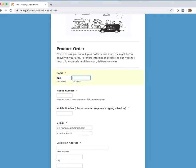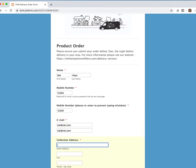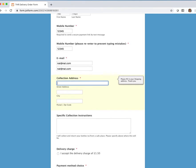So first of all, you'd add your name. Shouldn't be too difficult. You'd add your mobile number. We ask you to do it twice just to help you make sure that it's correct. We need that number to send payment links to. You'd add your email address. We will send order acknowledgement to that email address.